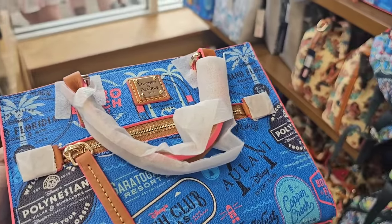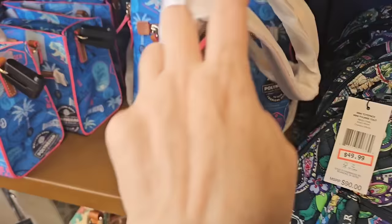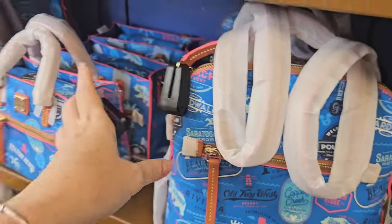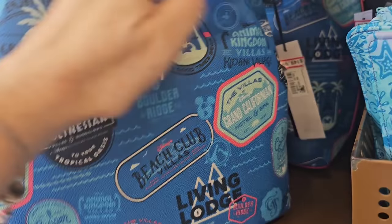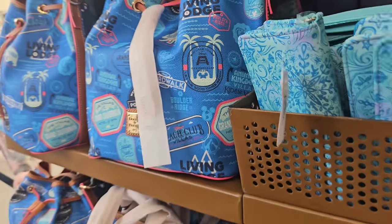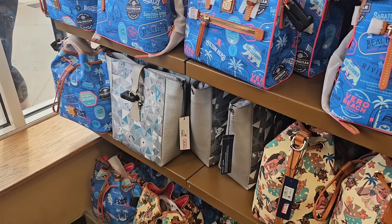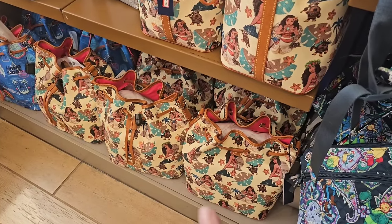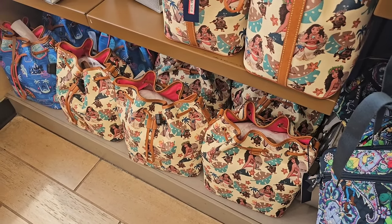Now they've had the, oh, they have the backpack too. I have not seen the backpack. So the backpack is $149.99, down from $298. The bucket bag has been here for a little bit and I think it's the same price, if I'm not mistaken. Yeah, $149.99. Wow, that's crazy. They still have the 100 tote, a smaller type tote. And then the bucket bag, this actually price dropped to just $124.99. The Moana bucket bag, it's so cute.